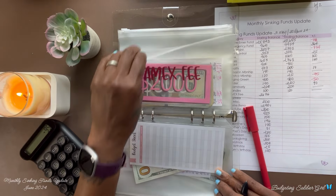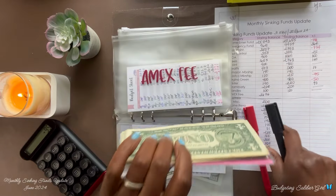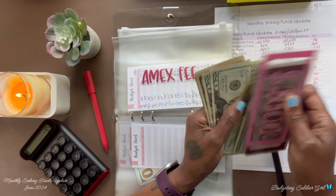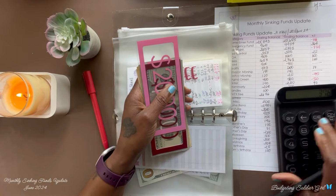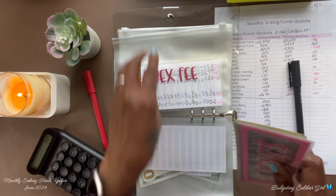American Express fee, we ended with $3,676. And that is a $145 gain.